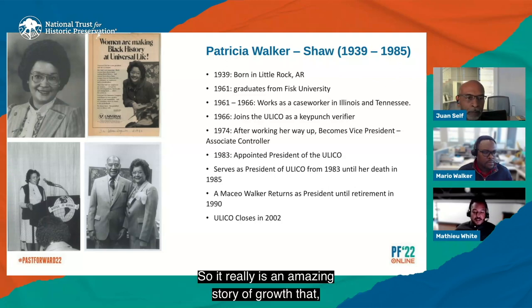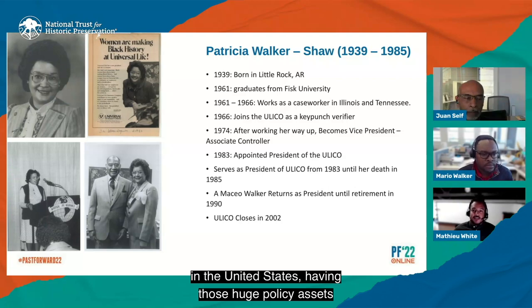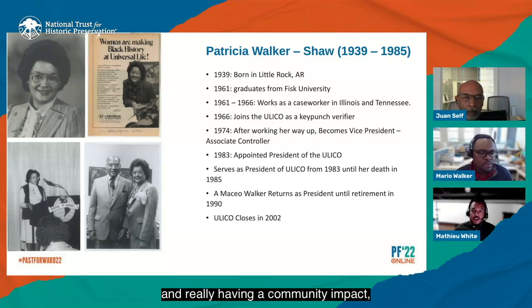So it really is an amazing story of growth, from a small company that was founded from door knocking, selling $100 shares of a building of a company just to get boots on the ground and begin the process of even offering life insurance, to becoming at their peak the fourth largest African-American owned insurance firm in the United States, having those huge policy assets and really having a community impact both regionally and locally.